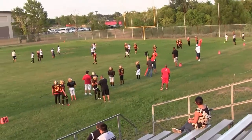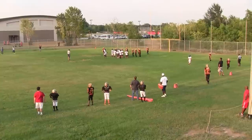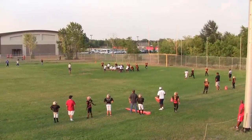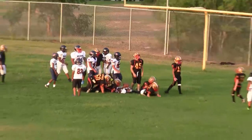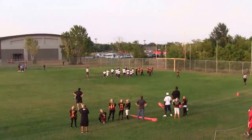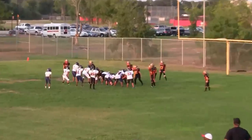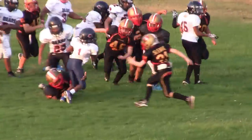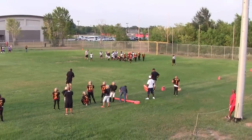That's a touchdown. That'll make it Lions leading 12-6. This is the extra point attempt. It's no good. I guess they're gonna call it on an offsides on the defense. They're gonna retry the extra point. And that one's no good. Score remains 12-6, Lions leading.